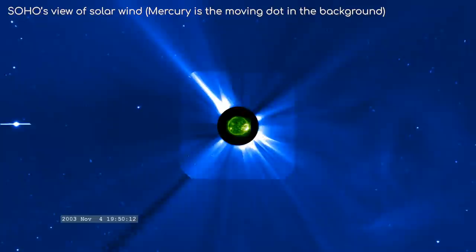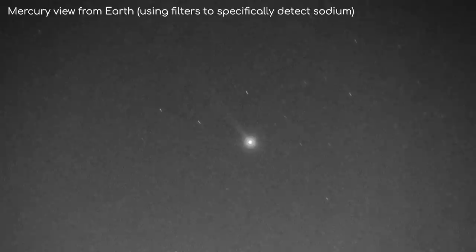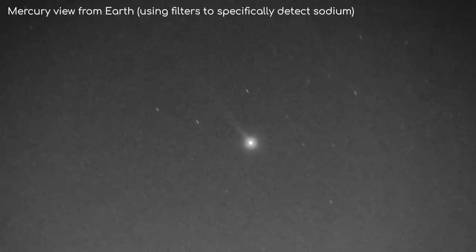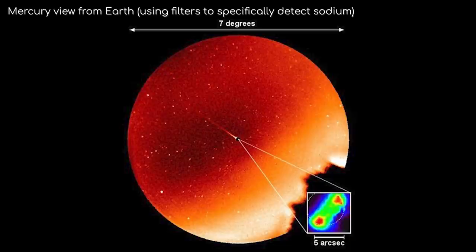In these images, we see calcium, an unknown process of which means it's much more prevalent in the exosphere during the planet's dawn than dusk, and magnesium streaming away from the night side of the planet. In fact, Mercury's tail has been known about for a while. In these images, sodium ions are lit up as they stream away from the planet, making Mercury look like a comet. Incredibly, if you were to look up into the night sky on Mercury, you would actually see a faint yellow glow, reminiscent of city lights on Earth.